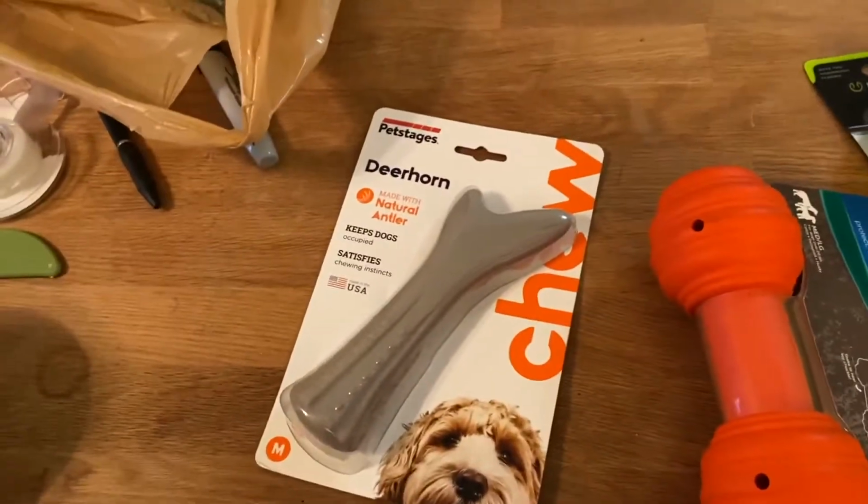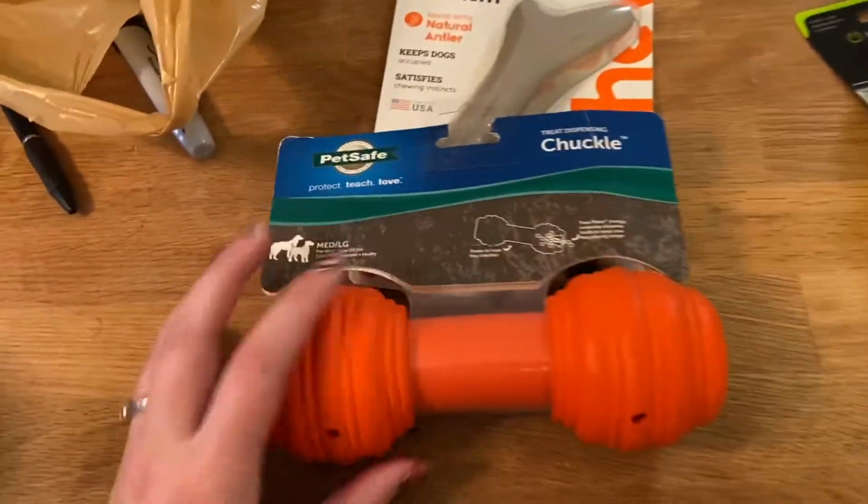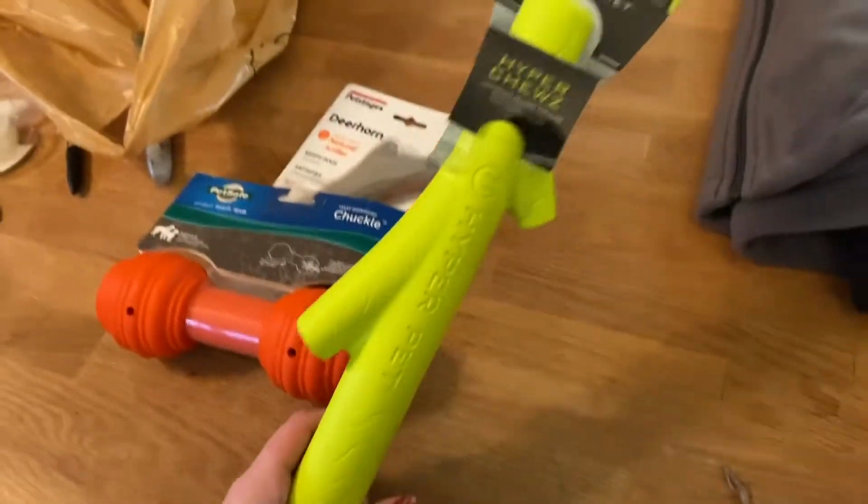Bass Pro mug. Why not, you know? Some dog toys. This one's treat dispensing. I'm intrigued. This one says it's hardwood floor safe. I don't know what that means, but I bought it.